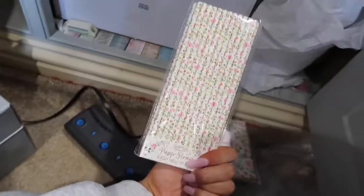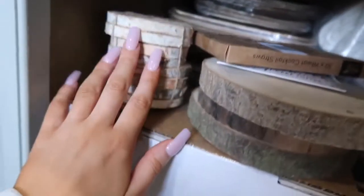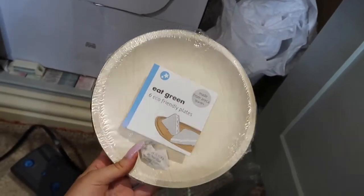Also, look how cute these napkins are, also from the same brand. They're like little flowers, and then I've got matching straws. How cute are these? So cute. And I've got these little wooden things to put food on and the little drink mats. And these are my plates, like instead of paper plates, they're bamboo. So they're quite cool. I got these from Poundland.